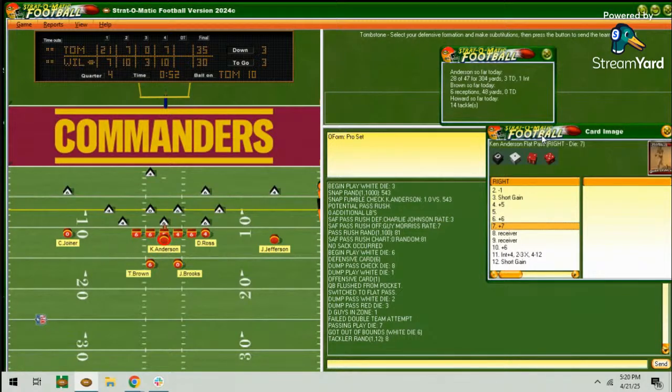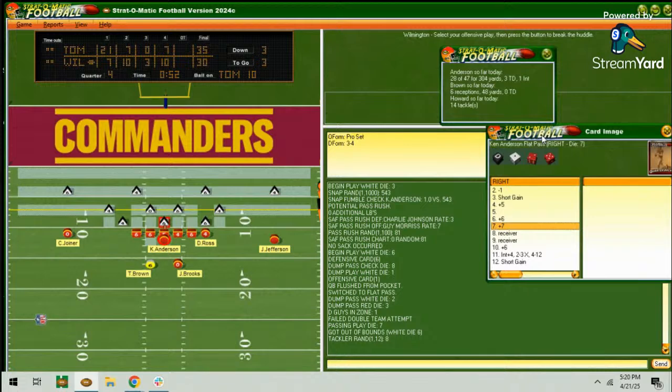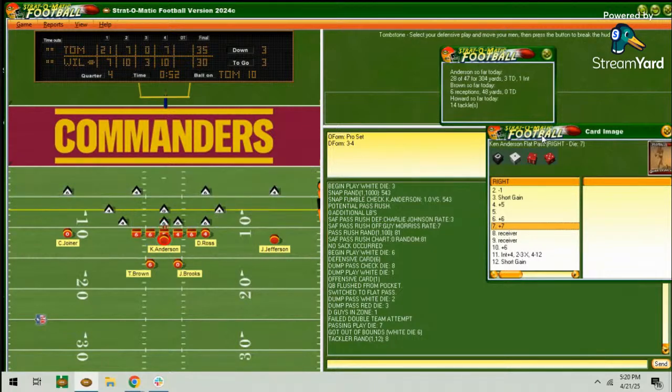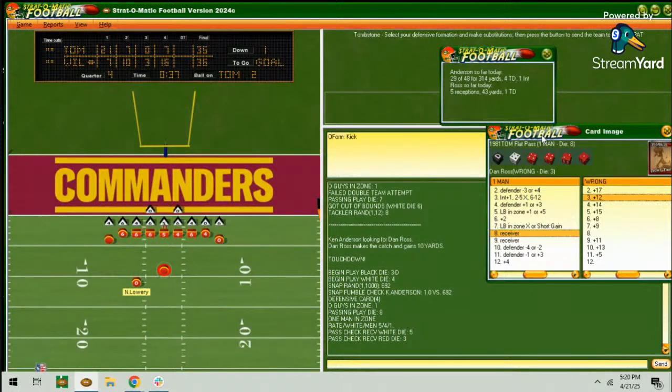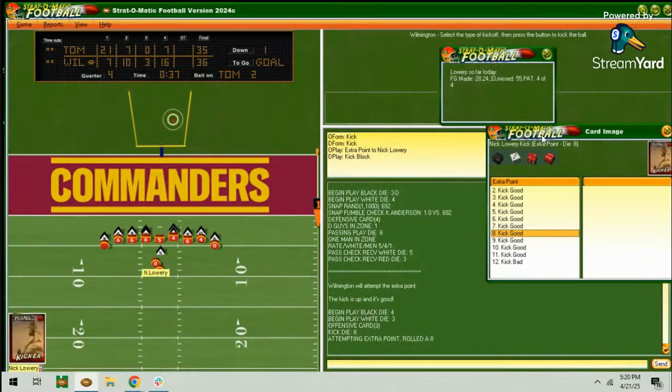So flat pass is still in play here. So look in against the short yardage defense. Look into Ross. It's got 12 yards, touchdown, and Wilmington, with 37 seconds left, has taken a 36-35 lead. Extra point is good.